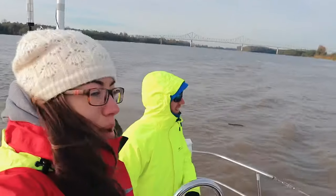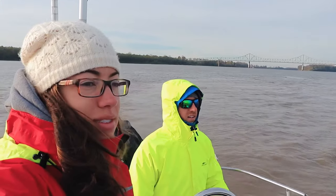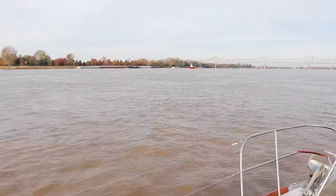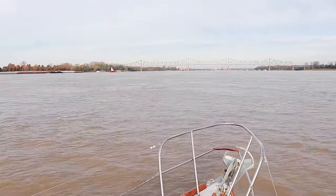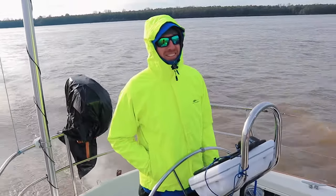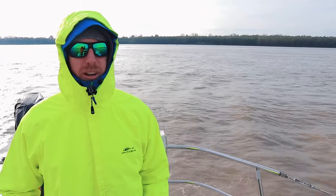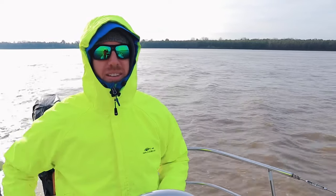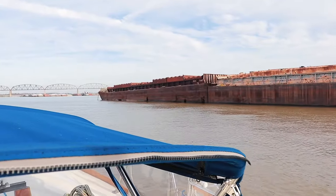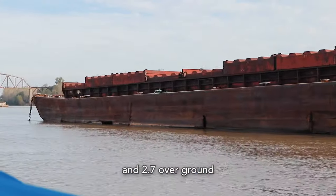Cross the line. Bye, Mississippi. You've been nice. Very, very fast. This is our new speed. 4.4? That's our new speed. Oh, yeah. Well, I think the current is probably still going to pick up because it's still swirling a little bit. We're doing 6.7 through the water and 2.7 over ground.